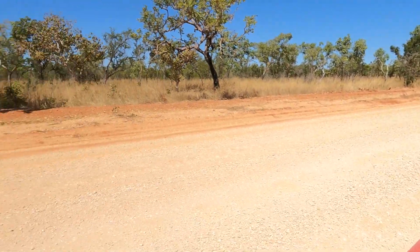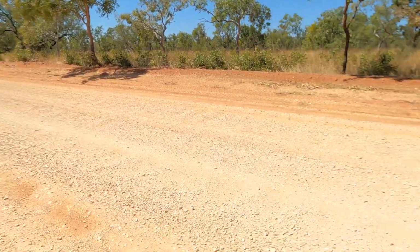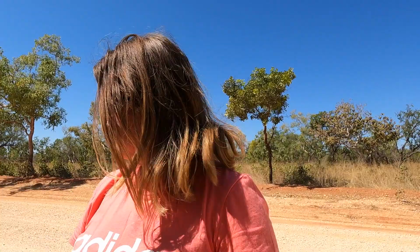Hopefully there's shade up at this camp. It's supposed to be quite nice and shady. Hopefully there are some good spots left, because it's a bit warm today. Looking up the road, I reckon they finally pulled over. I think so. We'll probably pass them by the time they air down. So there's going to be a bit of noise now. Let's see what the kitties are doing.